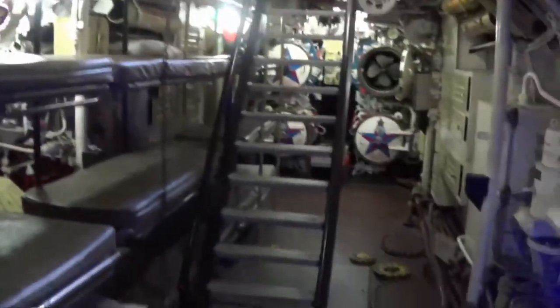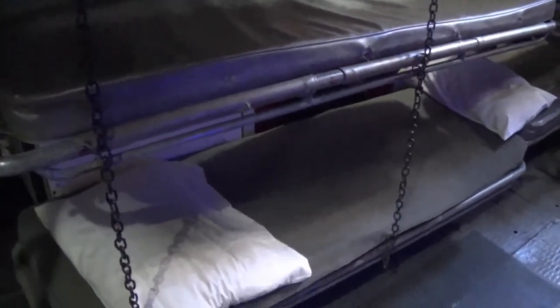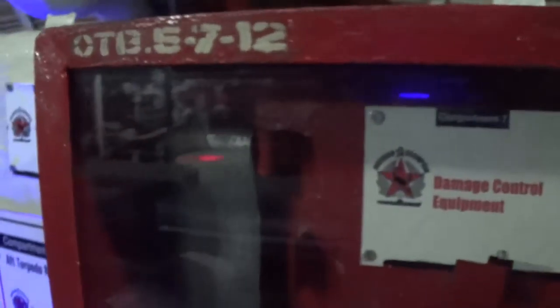Some beds here, a little more leg room, ladder going up, it's blocked off. Damage control equipment: looks like a little hatchet, pretty good C-clamp, a little dark, pair of pliers of some sort, maybe a wire cutter. And then I don't know what this is over here on the side.